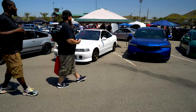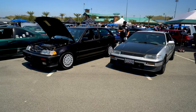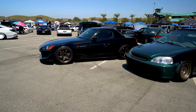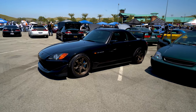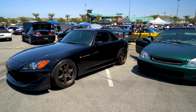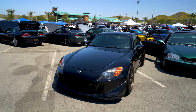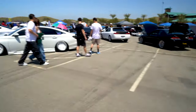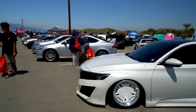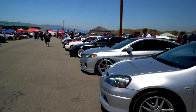Nice simple Integra Type R front end swap. A very, very dirty CRX. And then the S2K is actually really clean. Black, got the bronze TEs on it, Voltex wing, CR front lip. Nice and easy for an AP1. Just 9K all day on that car. Let's see what else we got down here. Gonna end up getting close to the music again, and I'll end up having to cut and just show you guys some other things.